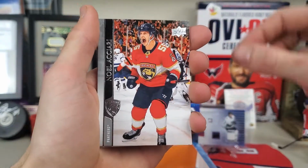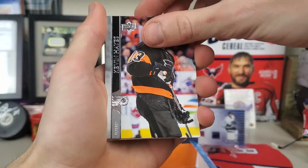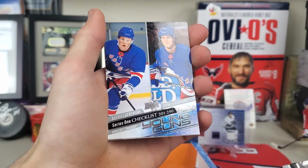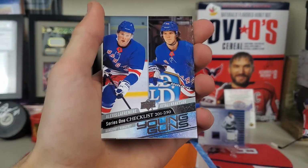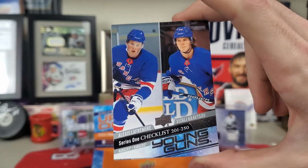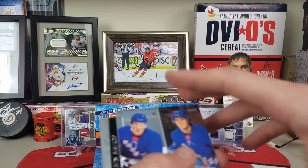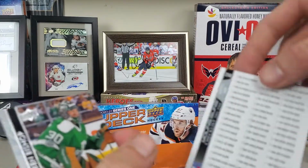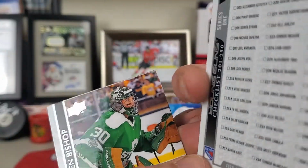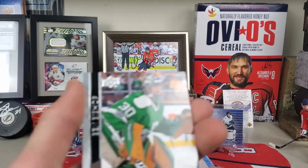Ristolainen, Akiari, Kevin Hayes, Connor McDavid. Oh, Lafreniere and Kravtsov checklist. I wonder if that's worth anything, because it's got Lafreniere on it. I'm gonna guess no, but that's still kind of cool. Still got Lafreniere. I'll have to look up that.